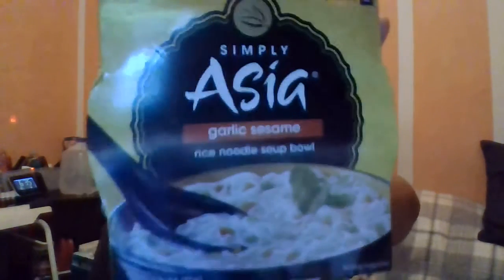Oh yeah, I forgot. And then I also picked this up. This is garlic sesame. This is definitely vegan. I'm really in some type of Asian vibe because this is a rice noodle soup bowl. And it looks super good. Just throw some tofu in that with some carrots. It'll be so good.